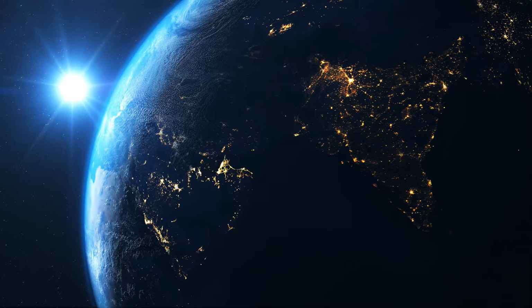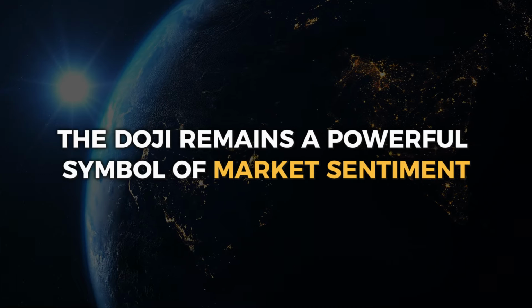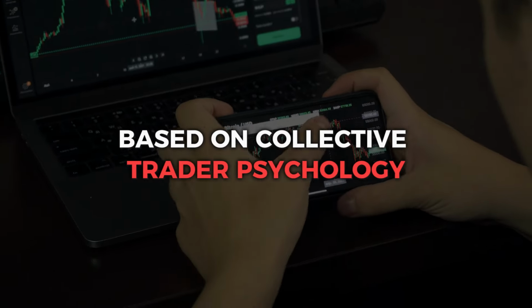As global markets grow ever more interconnected, the doji remains a powerful symbol of market sentiment, providing traders across the world with a tool to interpret and anticipate market moves based on collective trader psychology.